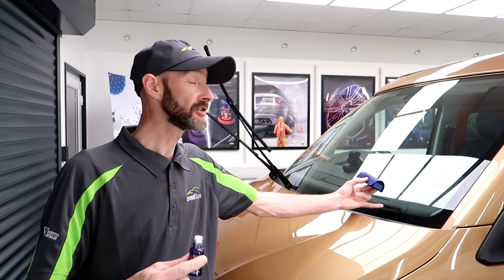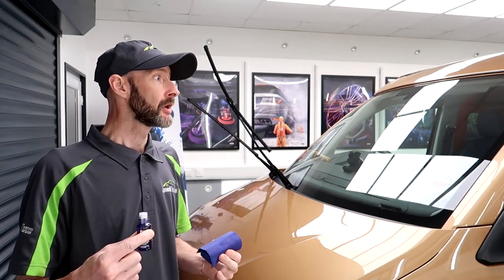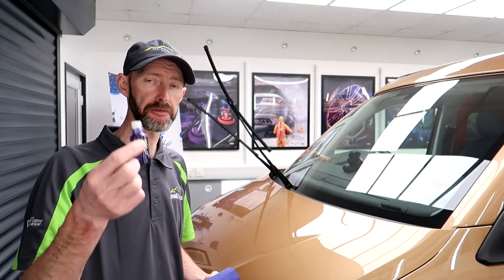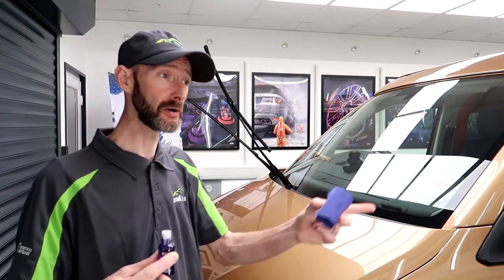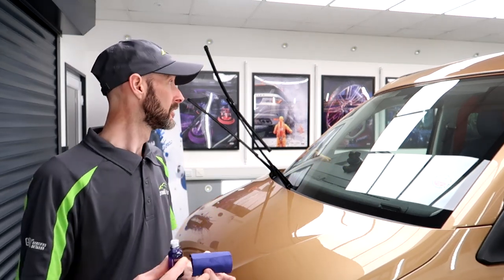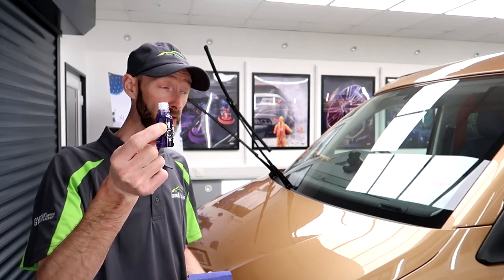Itself. So you've just seen me apply Cleanse to the glass. I shall see how far I get with this. I said a minute ago that I'm probably going to do Quick View for the back part. There's a lot more glass on this than there is on a standard car. So I shall see how far I will get with this first.